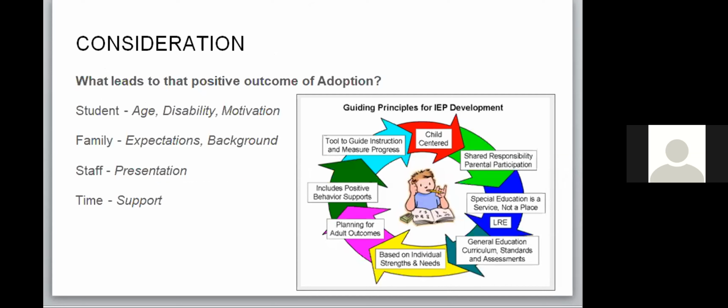So coming back to what are some of those things that give us positive outcomes with adoption? A student's age. Honestly, I feel there's a sweet spot at the end of primary school that lasts maybe until about 7th grade. That's just my personal opinion, where kids are still eager to please and they understand the technology and they're ready to get in. Younger, they probably need more help with the steps of the technology. Older, they might be a little jaded by that point.